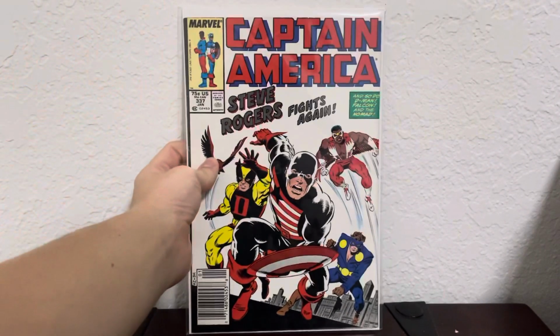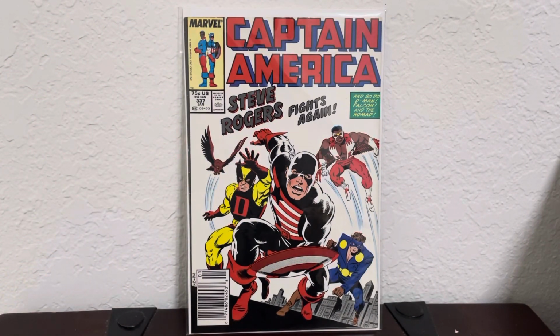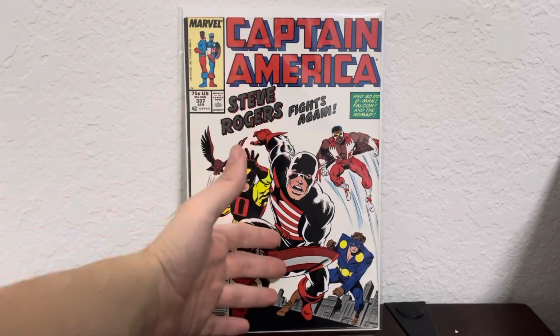This one's pretty cool. This one I picked up on eBay. This one's really cool. This is Captain America number 337. This is the first appearance of the Captain, Steve Rogers, in what would become the U.S. Agent's costume. So pretty cool. So I guess, quote unquote, right? This is the first appearance of the U.S. Agent's costume, that costume there.